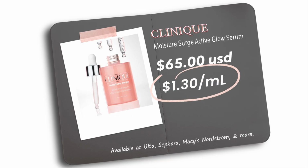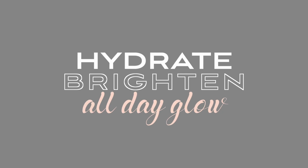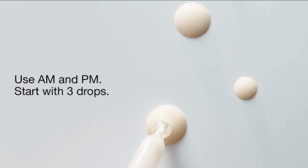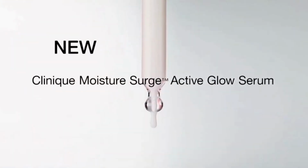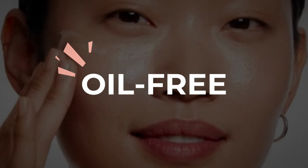This is a refreshing serum that is formulated with powerful actives to hydrate, brighten, and give your skin an immediate and continuous glow. It is clinically shown to promote skin's natural cell turnover to reveal fresher, smoother skin. It sinks right into your skin and it layers well with your moisturizers under makeup. It's also safe for sensitive skin. It's allergy tested, fragrance free, and it is tested to work on all skin types. This is also oil free.